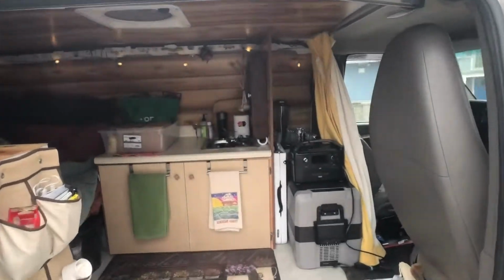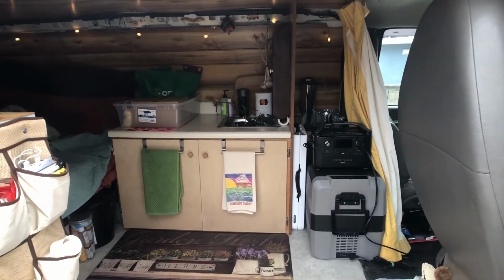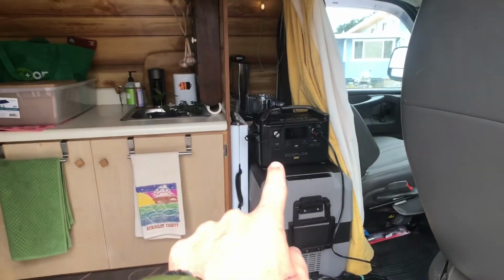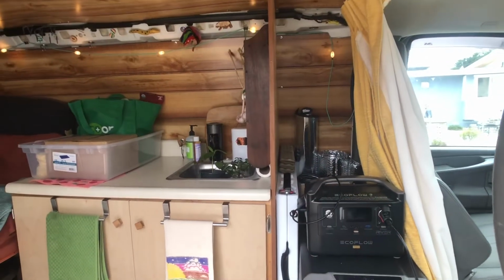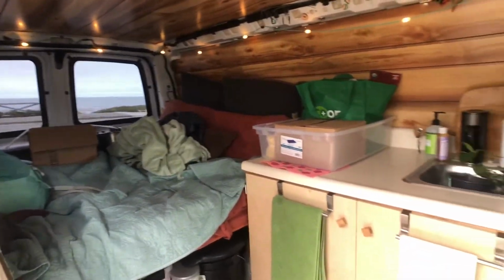Here's the living room, kitchen, all in one. Fridge, solar battery, table, got our shades back there. And as you can see, it's just a lot of extra stuff that is shuffling around.